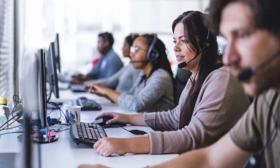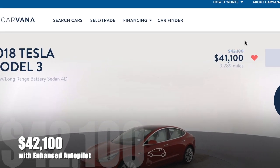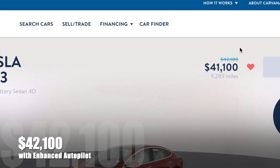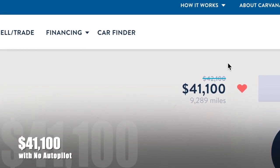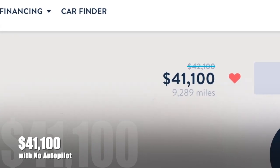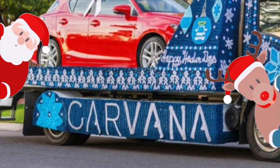No negotiation is done. And there's another company I know that does that, but I just can't think of them right now. Anyway, so my car, when I purchased it, this is the exact car right here, was $42,100 with enhanced autopilot, so I thought, right? It would cost $10,000 to add all those features that enhanced autopilot has. Carvana has since reposted the vehicle, only lowering it $1,000. But if you purchase this car and you want autopilot, that's going to cost you $3,000. Merry Christmas to you too, Carvana.